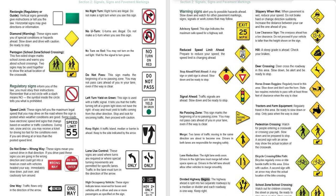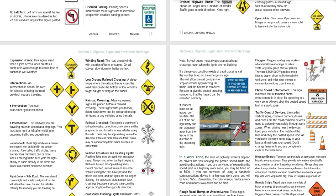Divided highway begins. The highway ahead is split into two separate roadways by a median or divider, and each roadway is one way. Keep right. Divided highway ends. The highway ahead no longer has a median or divider. Traffic goes in both directions.